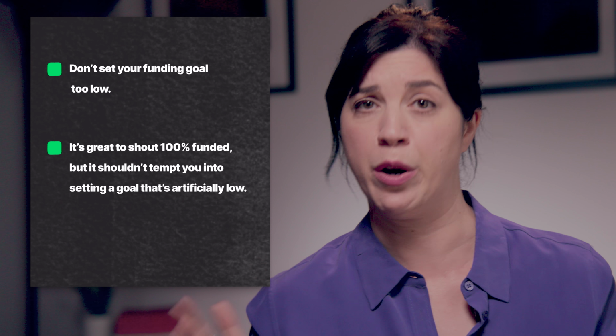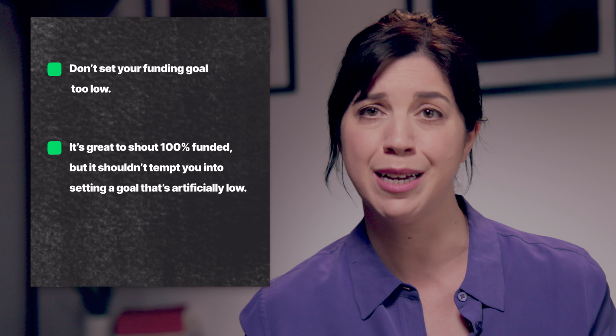On the flip side, you shouldn't set your funding goal too low. It's great when you can shout out about being 100% funded, but don't let that tempt you into setting a goal that's artificially low. Funding your project quickly doesn't necessarily mean it will fund higher in the long run, and setting a goal too low can look suspicious or lacking in transparency. Make sure your goal covers your costs and feels authentic to you and your backers.